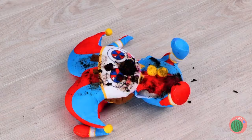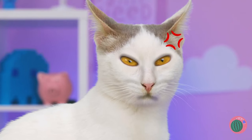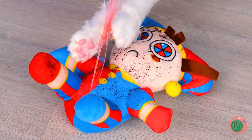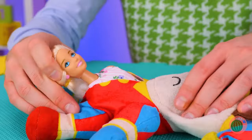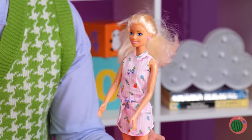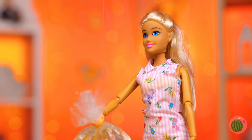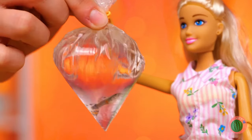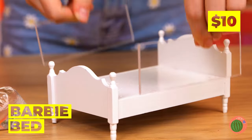Foot versus Pomni. Spoiler alert, the toy never wins. Dr. Kitty Cat, please help her. Let's see what's inside. Well, that's an unusual place to find a Barbie. And now she gets a prize, a fish. One tank coming up. I hope Barbie doesn't mind us using her bed.